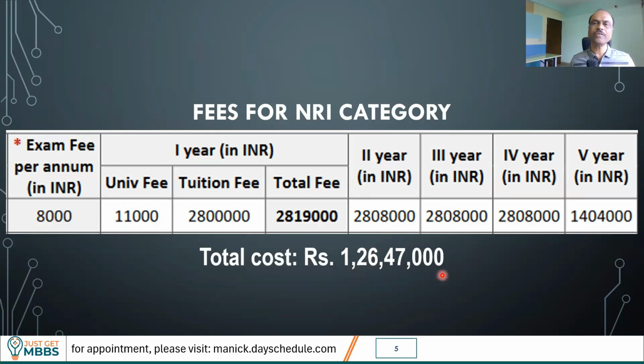So in case you are an NRI and your score is very low, then probably this is one of the colleges you can think about, because a lot of the deemed universities may be charging close to 2 crores, and very few colleges are in this range of about 1 crore 25 lakhs. Like KMC Mangalore, I told you that it is around that range. And then KS Hegde is also around that range: 1 crore 26 lakh and 47,000 to complete the entire course under the NRI category.